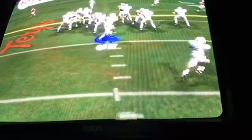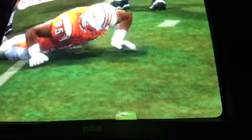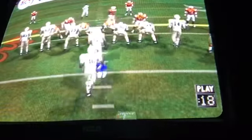Maryland lines up defensively, 4-3, and they make the stop at the 49-yard line. They don't pick up the first on that play. Brad, that defense is saying, not so fast, my friend. You're not going to run that ball that easy. It's fourth down and 3 yards to go.